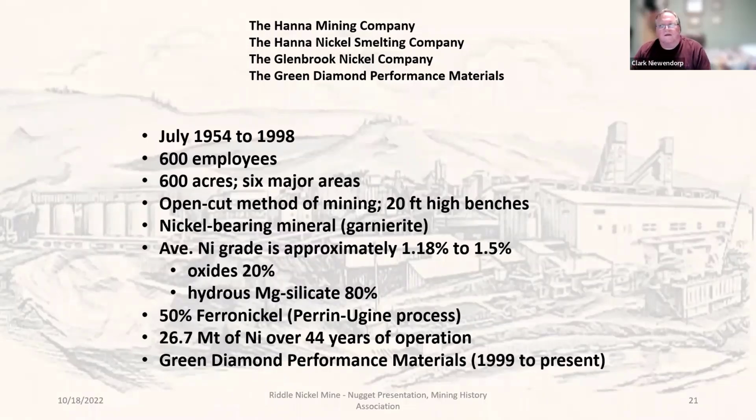So, as a summary of what went on here. Hanna Mining Company and Smelting Company operated the mine and smelter first. This was followed by Glenbrook Nickel Company. Then, as we have today, we have Green Diamond Performance Materials, which came out of all this and is still going.